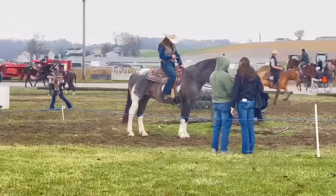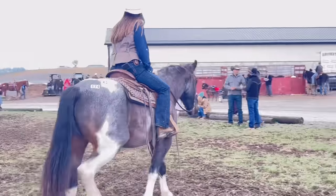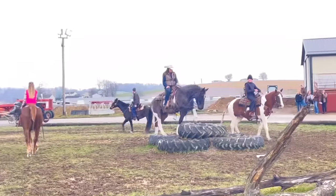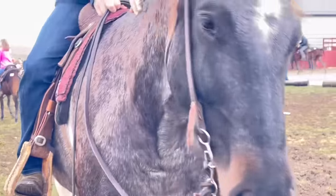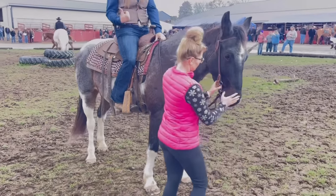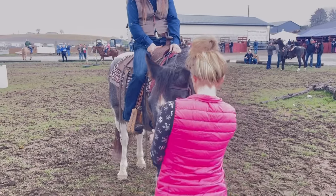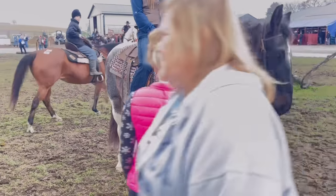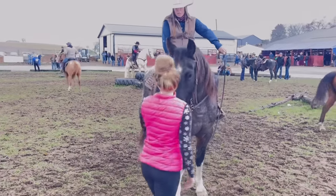Oh my gosh, that one is freaking beautiful. I didn't see him riding it, but if they can ride it through the obstacle course, it's mine. Yep, you are young. You are about that age, aren't you? How old is he? Five. Five or six. Yeah, so he's a Frisian quarter horse cross. That's why I like him.